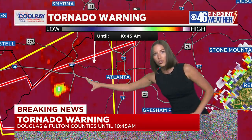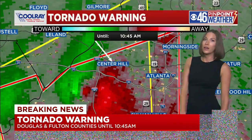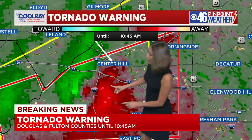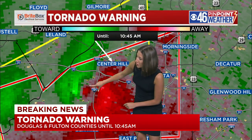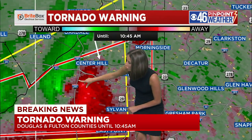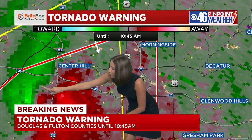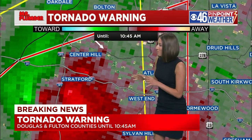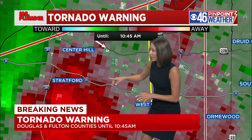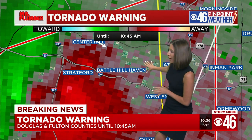Again, now just crossing 285 into West Atlanta. Let's go back to, this is our velocity. And as you can see, you can really tell this is a very strong couplet. You can see the winds coming up and going down, and then they come together right here, just crossing 285 right now. This is maybe just about a mile south of Center Hill. Stratford, the tornado is moving right over you right now. It is headed towards Battle Hill, Haven.